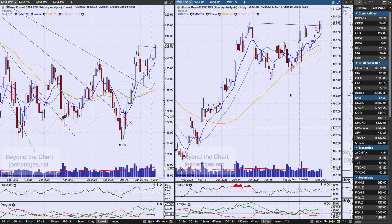Okay, IWM continued its push during the week, and it was up 2.16 on Friday. Look at the big move it made on Thursday. Gapped all the way up here and then pulled back. And then we just continued to push and push to a new intraday high in here on the week. And I think, yeah, and for the year.